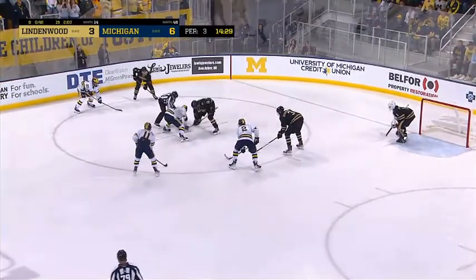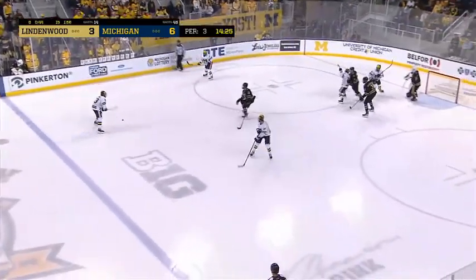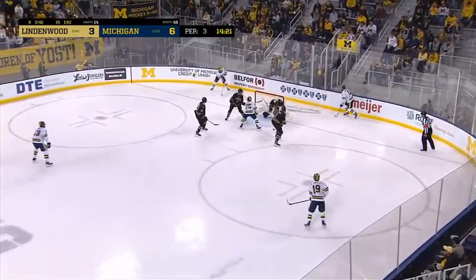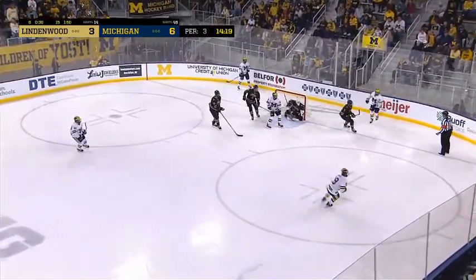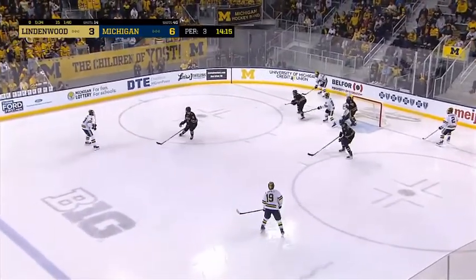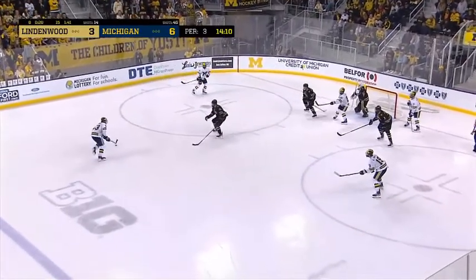Rowdy's probably glad he got a penalty. He took two or three shots, and he was limping out there. And finally, he was called out. He's rested over the penalty box. They said, they can't get me here. Michigan on the power play again.